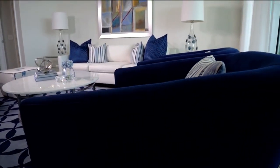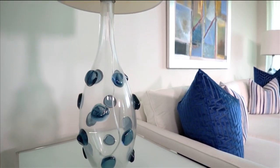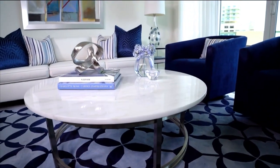So when it comes to adding bold colors into your home decor, it's always best to think about, first of all, what is that color? In this particular case, my clients absolutely love bringing blues into their home decor. As you can see, there's a lot of beautiful shades of blue within this living room, but I think the main question when it comes to how do you bring it throughout a space is, where do you start?